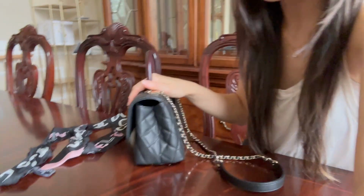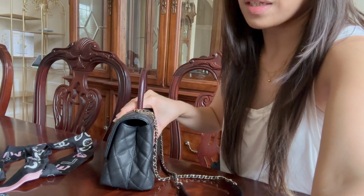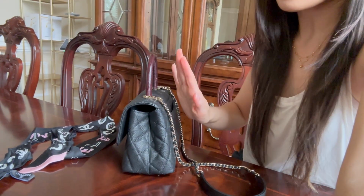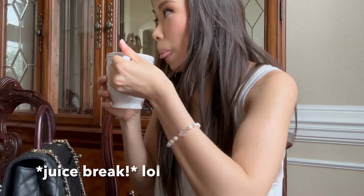Put the bag sideways and see if it's leaning forward, leaning backwards, or perfectly in the middle. This is what you want it to look like, okay? Nicely in the middle. My bag is leaning mostly to the front. This is what you don't want. Let me wait for that clock to finish.